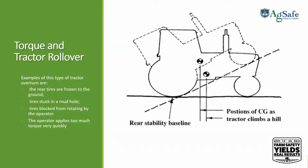Okay, so torque and tractor rollover. Examples of this type of rollover are when the rear tires are frozen to the ground, the tires are stuck in a mud hole, or the tires are blocked from rotating by the operator, and then the operator applies too much torque very quickly. When this happens, if you apply torque too quickly, this can cause your equipment to reposition itself and roll over.